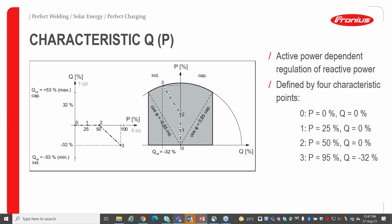The other consideration for controlling the reactive power and therefore to counter the changing grid voltages would be to control it using the active power component of the inverter. And this can also be defined by four characteristic points, as you can see here. So from zero, we can see that when the active power is 0%, we want also our reactive power to be at 0%, all the way up to 50% active power, whereby we are keeping our reactive power at zero. But once you get to the production of 95% of active power, then we can inject a bit of inductive reactive power into the grid to make sure that the grid voltage does not increase too much with increasing production of the inverter.